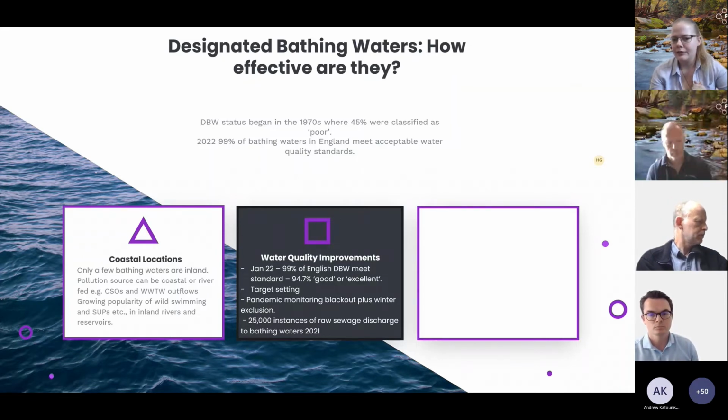And in the UK, I've done a lot of research recently on wild swimming, and lots of people love wild swimming in winter when it's freezing. And they necessarily don't have the same quality of data to look for in the winter.